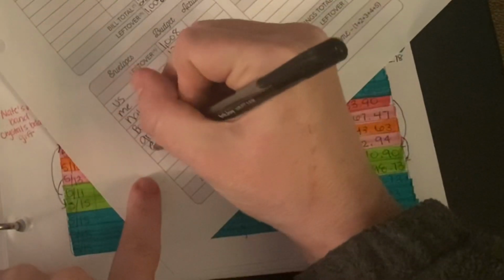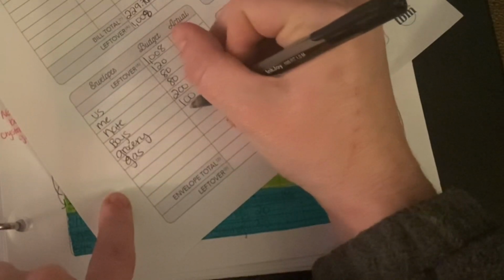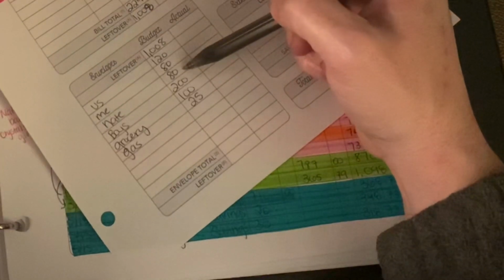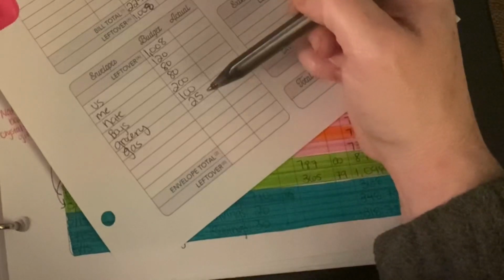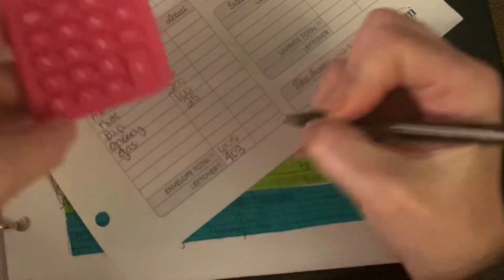We do need to get gas, and the gas is really cheap right now. I'm just going to do $25, and that should cover us. Let's add all of that up together. 120 plus 80 is 200, plus 80 is 280, plus 200 is 480, plus 100 is 580. 580 plus 25. I almost made it through that whole thing. $605. $1,008 minus the $605 leaves us with $403. Ruh-roh. All right.